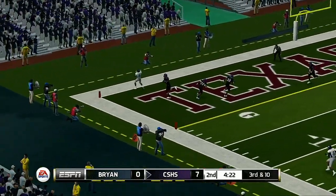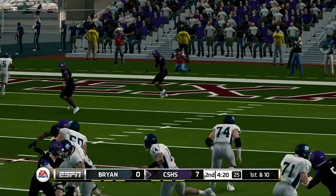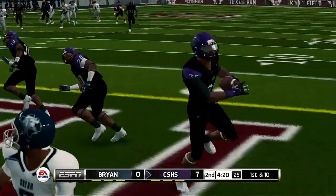Deep pass to the end zone. Leaps, picked off. Nice pick by the safety. Safety that time just sitting back there looking at the quarterback, and once it was thrown, he knew exactly where it was going, and he made the pick.